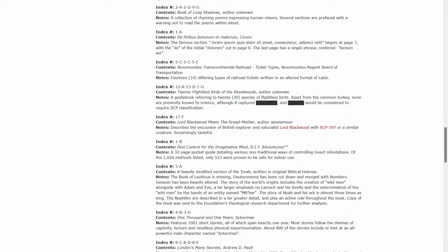De finibus bonorum et malorum, Cicero. The famous section, Lorem Ipsum Quia Dolor Sit, and blah blah blah, begins at page 7, with the do of the initial dolorum cut to page 6. The last page is a single phrase centered, factum est.